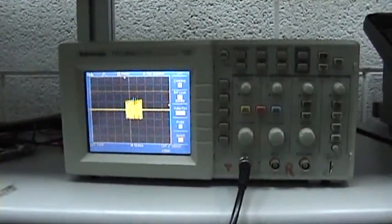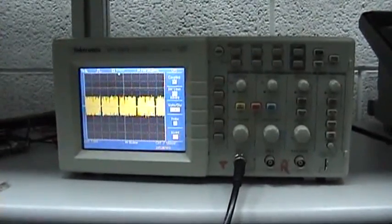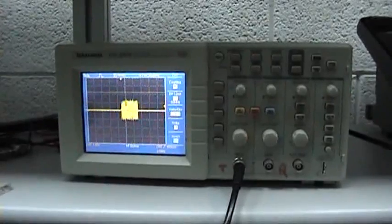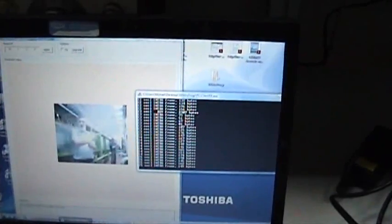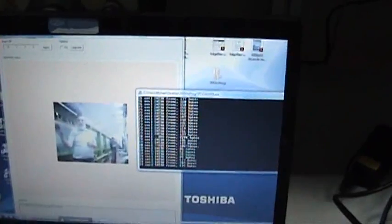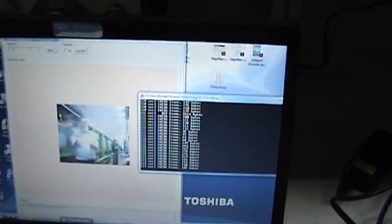Here you see the packets on the link. The scope permits to control the quality of the transmission line. Here you see once more how we transmit the images.